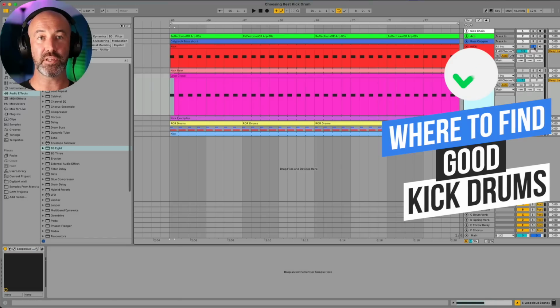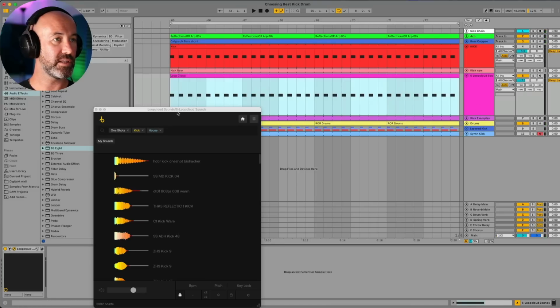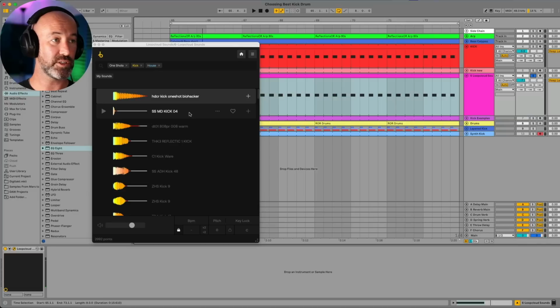Let me show you a way we can do this as well too. Often I'll do this as kind of a first round in my kick drum competition. I've got over here a MIDI clip running to Loop Cloud Sounds, which I really like because it's just one plugin like this, and I've just typed in one shot kick and house, and we've got some sound there. So the MIDI will trigger it, and I can flick through these kick drums here before I've even purchased them.